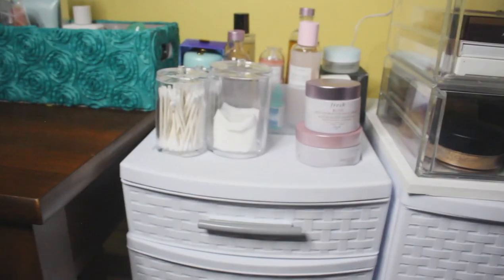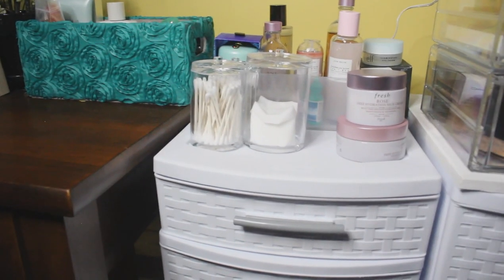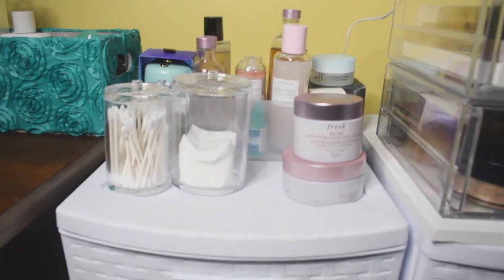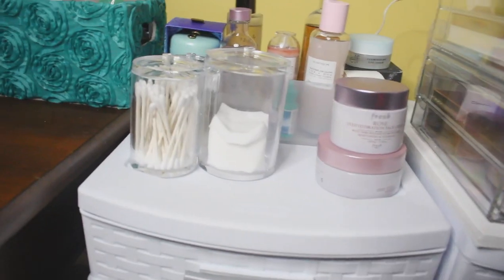So starting in this area, that little pink thing right there, not pink, Jesus, Christina, that teal thing right there, that is where I have all my perfume. And this is my face area. So I have my moisturizers, my toners, eye cream, all those things. This container here, I got from Amazon. Pretty good deal, actually. I'll see if I can find it and link it below.